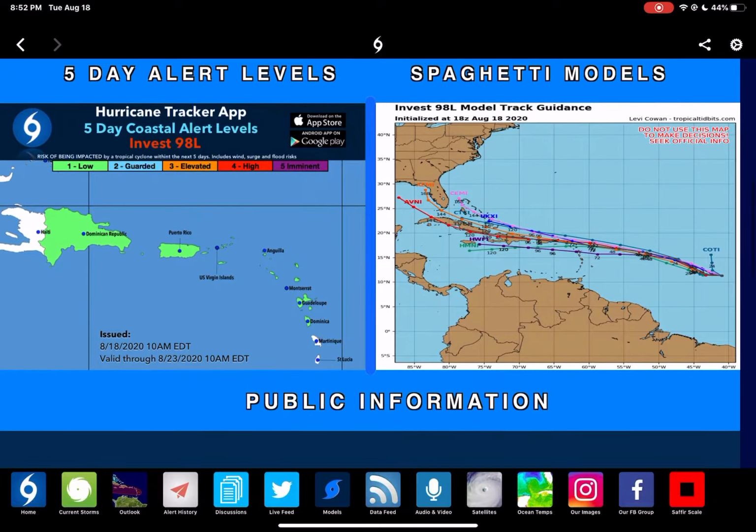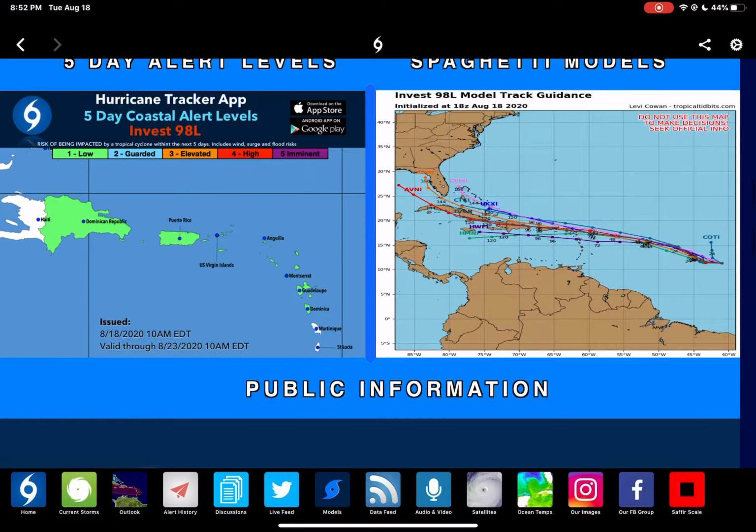Let's see some of the model runs here. They stick with a pretty much northwest and then due west approach here. So there's a lot of scenarios that can happen. This could head into the Gulf. This could head up to the East Coast and Florida, anywhere on the East Coast. Puerto Rico, the Dominican Republic, who knows? We don't know at this point.